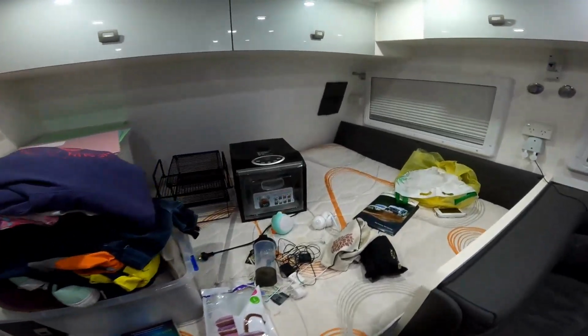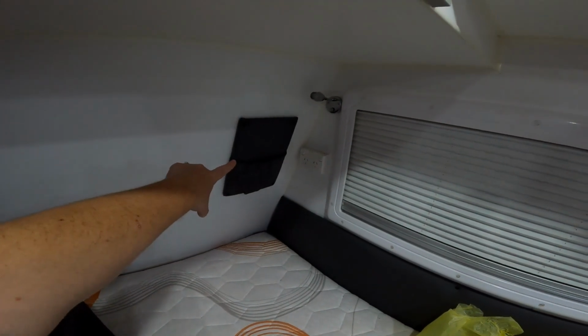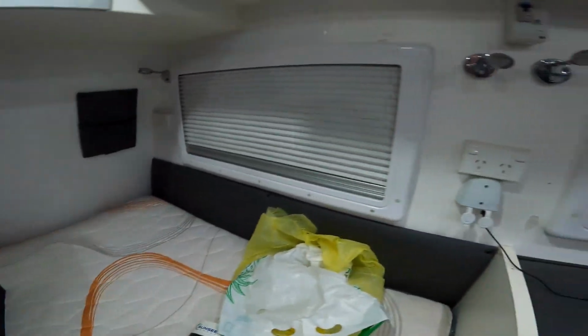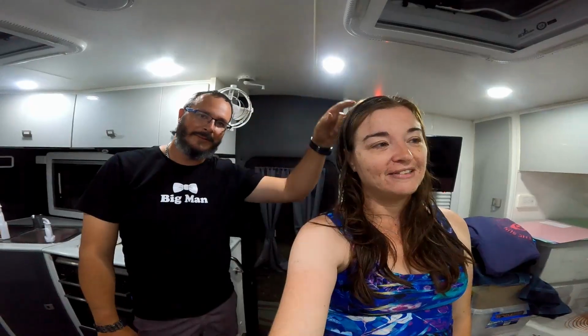One thing that's annoying is if you are sleeping on this side of the bed, that's all you've got for storage, and you don't have 12 volt. You only have 240. But over on this side, you get 12 volt. So charging your phone when you're off grid overnight is impossible. We had to get a massively long cord, a 1.5 meter cable, that ran up over the windowsill and back down so that my phone wasn't flat when we woke up. That was probably not thought out very well when the van was designed. So if you're getting it, I would just get an extra 12 volt put in there.